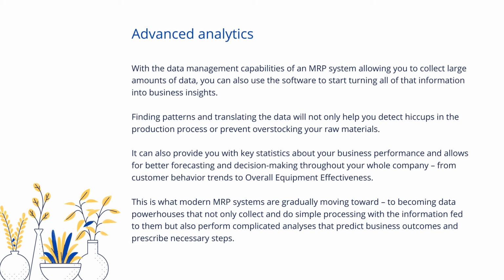This is what modern MRP systems are gradually moving toward, to becoming data powerhouses that not only collect and do simple processing with the information fed to them, but also perform complicated analyses that predict business outcomes and prescribe necessary steps.